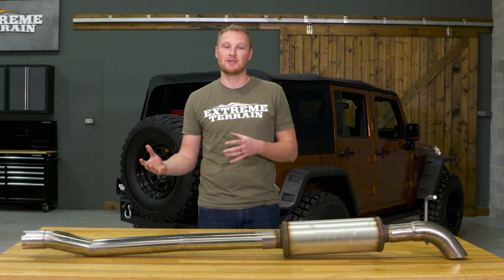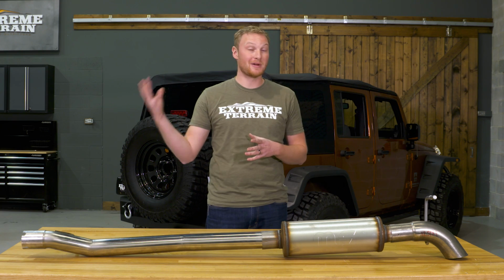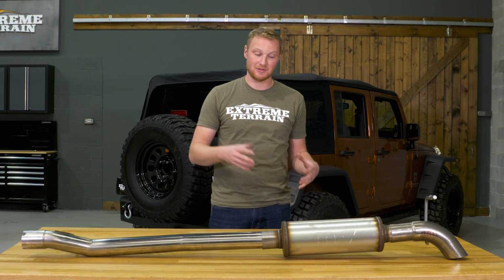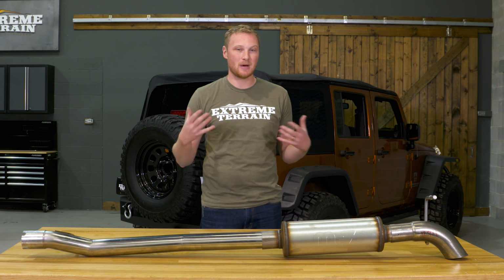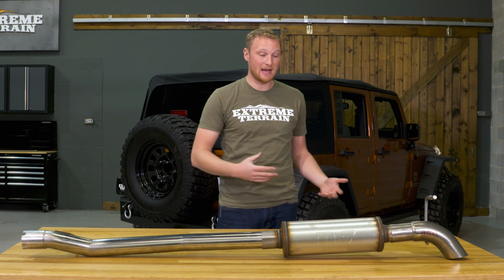Where the last two systems did eliminate that factory muffler, replacing the factory resonator location with a bullet style muffler, which this system does as well, those systems still dump after the axle at the back of the Jeep. This system is going to dump in front of the axle, so you have less pipe. Less piping is going to have less of an opportunity to mellow out that sound, so you're definitely going to get a louder, more raspy, more raw sound out of this system.